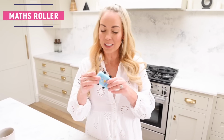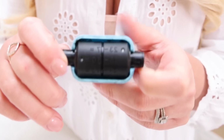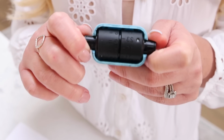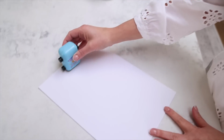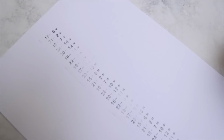So the first product that I wanted to share with you guys is one that I shared over on Instagram Reels and people went crazy for it, and I can't believe I've only just discovered it now. Would have actually been good earlier on in motherhood, but it's a maths roller. It's such a simple, inexpensive product, but it's basically a stamp that is on a roll, and this side is subtraction, and there's loads of different numbers so you can twist them around so the equations are always different, and then you basically just roll it on paper like this and it will give you loads of different equations.